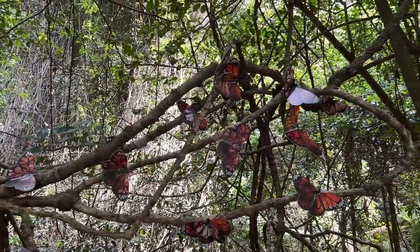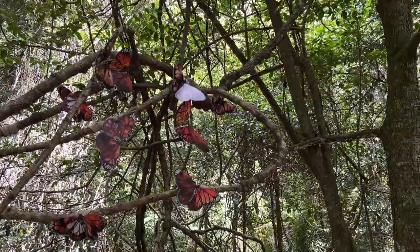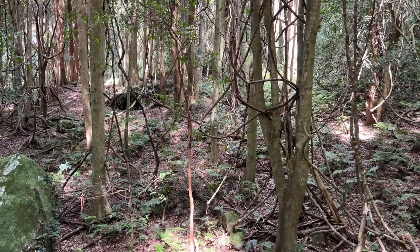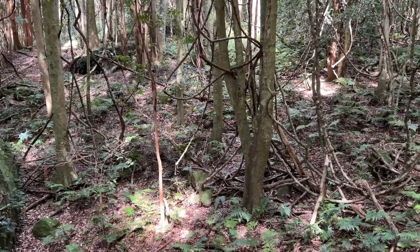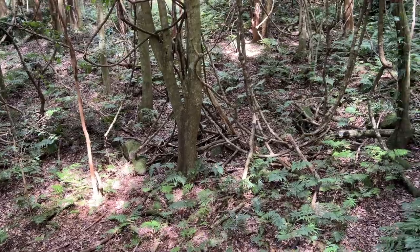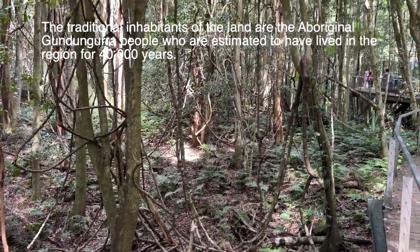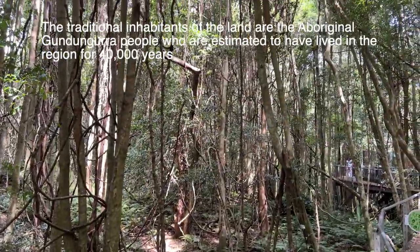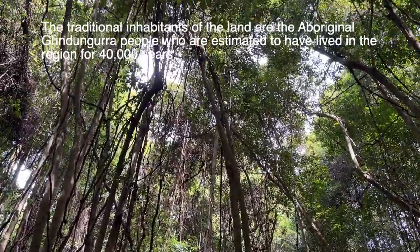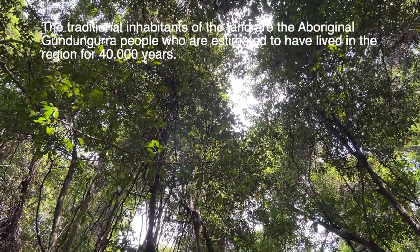Again, walking along, they've created this beautiful scene. So I find this fascinating, all the intertwining of all of the branches of the trees and what have you. And then as I pan up to the tops of the trees, you can see the sky peeking through.